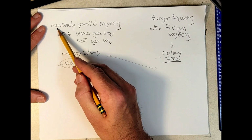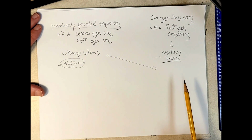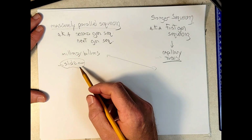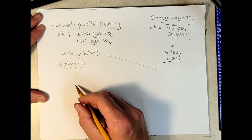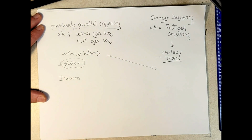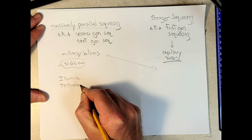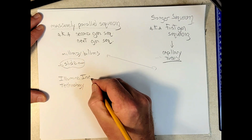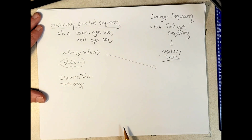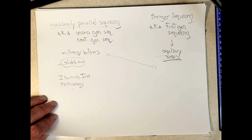So these massively parallel sequencing technologies are really major breakthroughs when we are talking about genetics and molecular biology. There are a number of different technologies that can perform massively parallel sequencing, and we are going to focus on what is currently the most popular technology, called Illumina technology. Illumina is the name of the company that uses the technology that I will be discussing in this video.